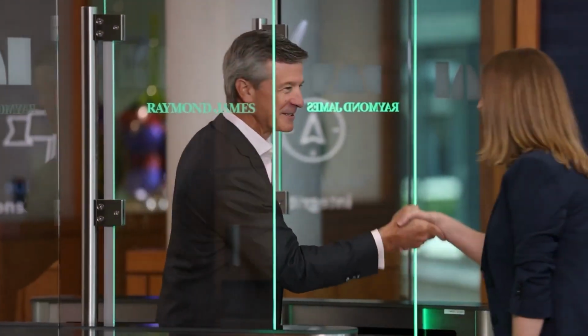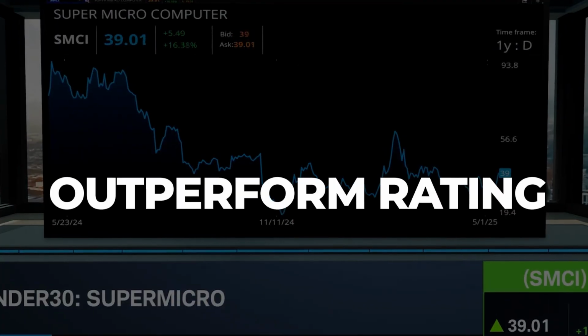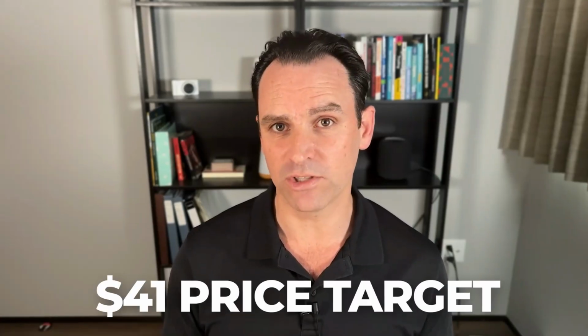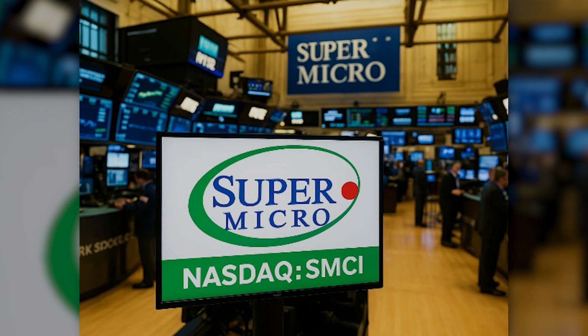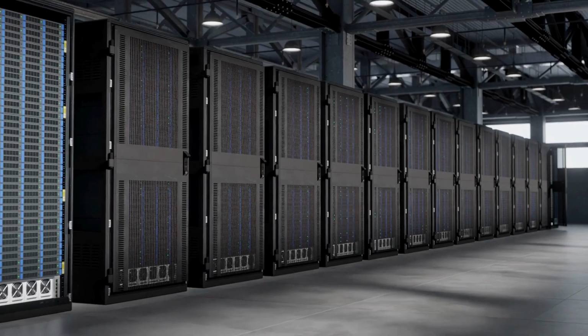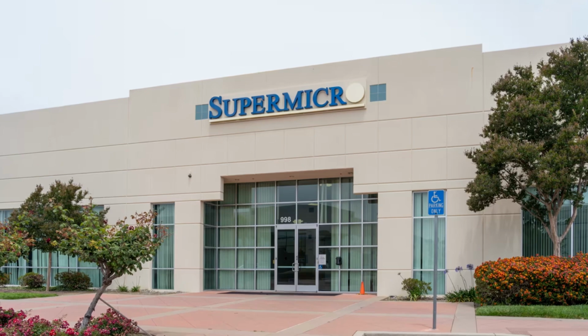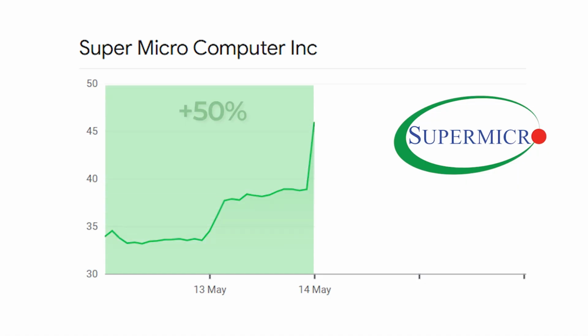Raymond James Financial initiated coverage of SMCI stock with an outperform rating and set a $41 price target, reflecting further upside from last Tuesday's close. The firm noted SMCI's strategic positioning in the $145 billion AI infrastructure market, where it currently holds a 9% market share. SMCI stock has climbed nearly 50% in 2025, far outperforming the S&P 500 index.